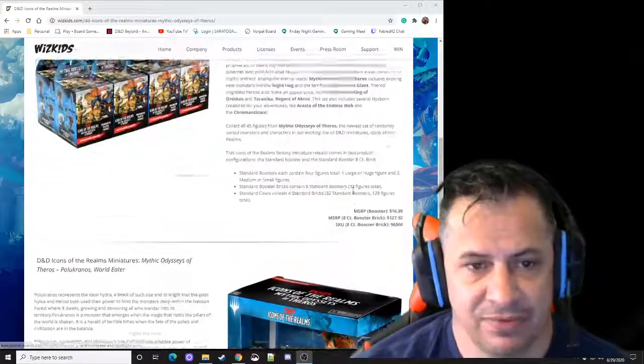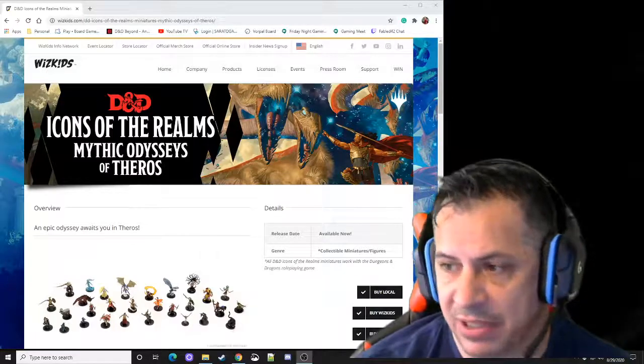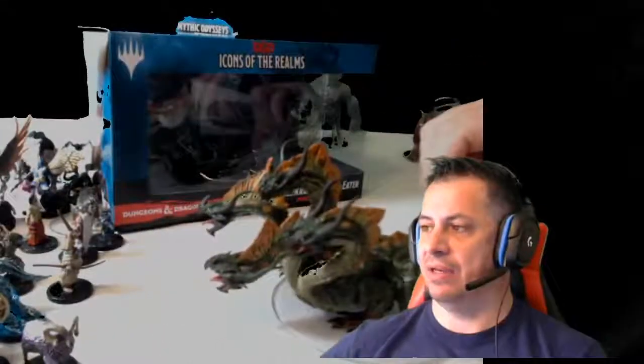So lots of cool stuff on their website, Wizkids.com. Great place to go for minis and various things like that. And then you can take this big bad boy home and you can drop him on the table and scare the crap out of your players because he's pretty imposing looking.